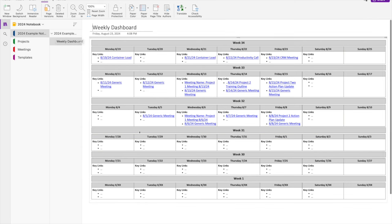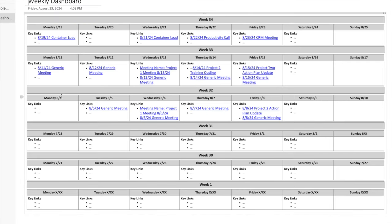Then I have the weekly dashboard. So you guys see this when I'm doing my weekly productivity system update. So this is what it would look like. And again, these are all just make-believe things. So I keep a dashboard of all my running list, and these are links to all the meeting notes from that actual meeting. And I have a naming convention so I can find them.